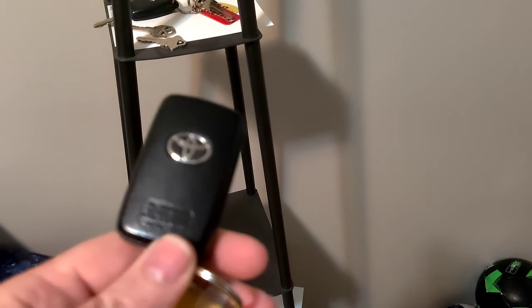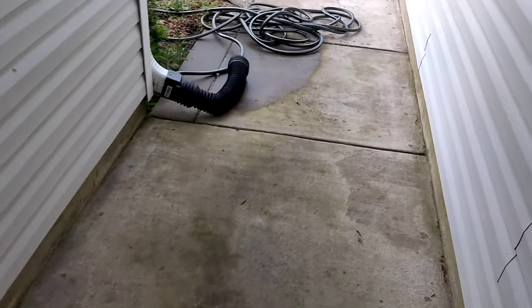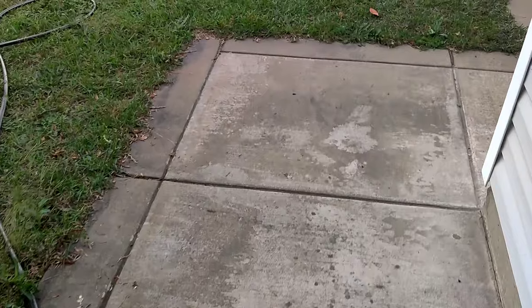This would probably work for Lexuses and other Toyota brands, but what we're going to do is put the keys right here, same thing that most people do when they come in their house. Walk out the door. Now, I have no keys on me. Keys are sitting in there.